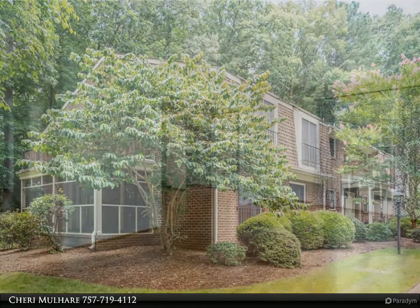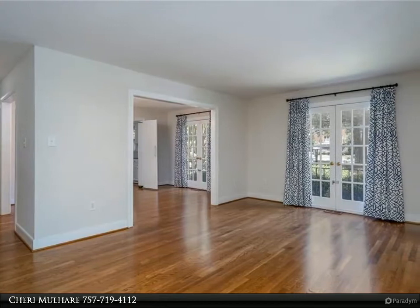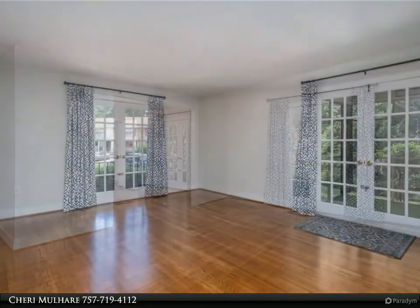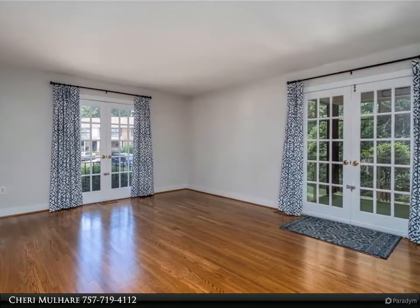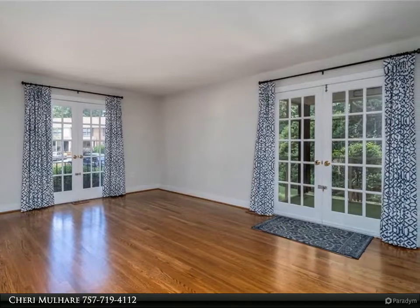A rare find. A renovated two-bedroom, two-bathroom end unit condo in the city of Williamsburg. Located in the Village Green, this home is move-in ready. The kitchen, dining room, great room and bedrooms all feature hardwood flooring.